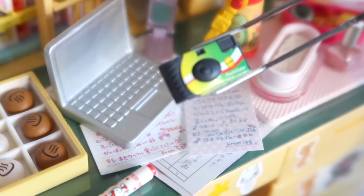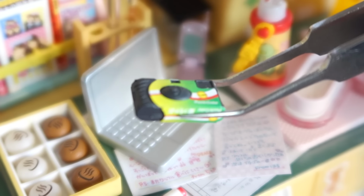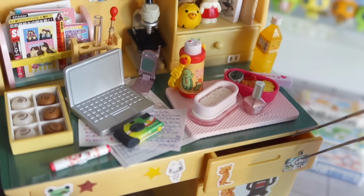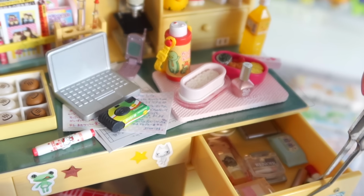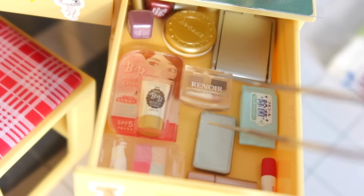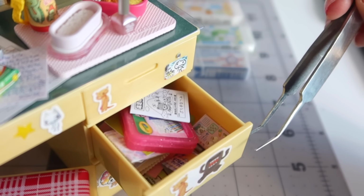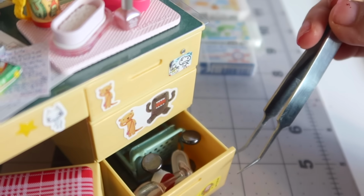I mean, look at this tiny disposable camera. I'm definitely trying to open my horizons to other Re-Ment sets that I've never gotten before. There are so many that are dedicated to other miniature items, like all these miniature pieces of makeup, so I have this entire drawer filled with them. I just really started to enjoy these as well. I just never expected it because I've been so stern in only having food sets, but this tiny desk changed it all.